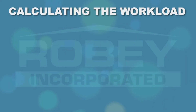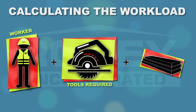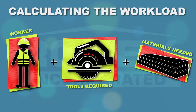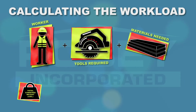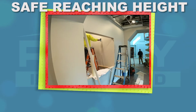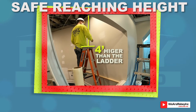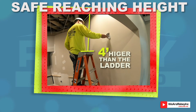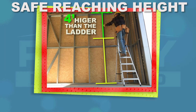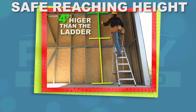Calculating the workload is critical to your safety. Before climbing the ladder, you need to add together the estimated weight of the worker who will be using the ladder, plus the tools required for the job and any materials needed. Then check that the combined weight is not over the ladder's limit. Then decide what heights you will need to work at to perform the operation. The maximum safe reaching height is approximately 4 feet higher than the height of the ladder. For example, if you needed to reach a 10-foot ceiling, you can safely use a 6-foot ladder.